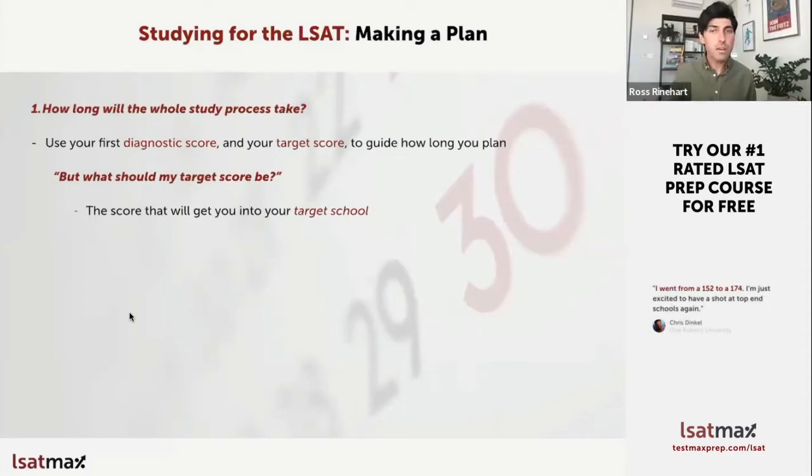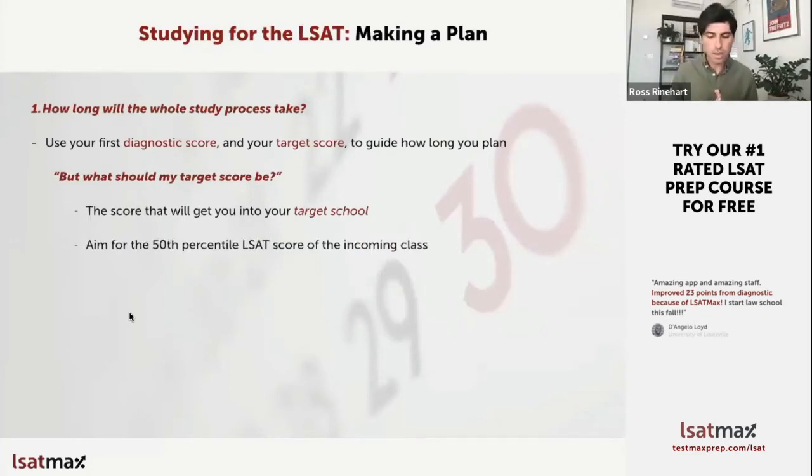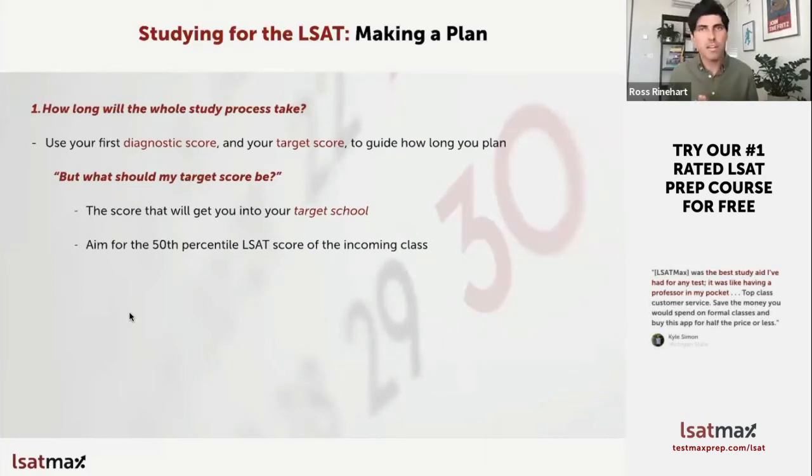And to figure out what that score is, look for the median LSAT score that's been released by those schools. Most of us want to aim for the 50th percentile median LSAT score posted in the most recent year by each law school. Some of us might need to adjust that a little bit. For instance, if our GPA falls beneath the 50th percentile median GPA for the school we want to attend, maybe we want to aim for the 75th percentile median LSAT score. But for the most part, the target score should be about that 50th percentile LSAT score for the school we want to attend.